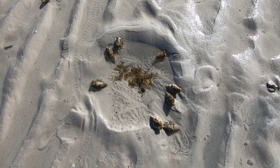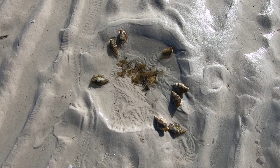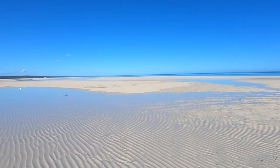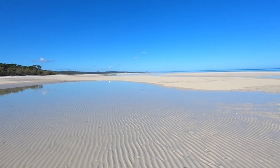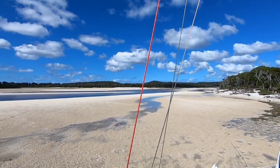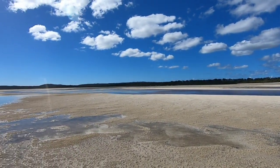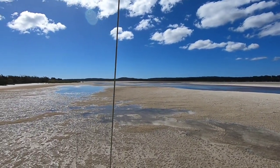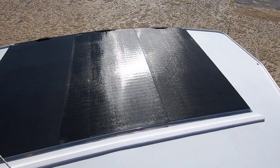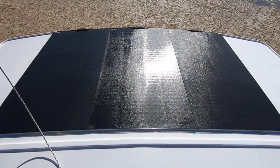These guys are all congregated around the life-saving water. They don't want to dry out on the beach. Solar panels are really putting the power in today. They're great.